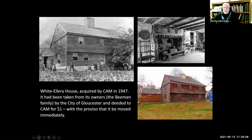The building was taken in 1947 by the city of Gloucester, by eminent domain, and given to the museum with the understanding that we would move it immediately out of the way of the highway. And the slide on the left is one of the earliest pictures we have of the exterior of the house, probably taken in the 1780s while it was in its original location. And you can see it's got a tall foundation there.